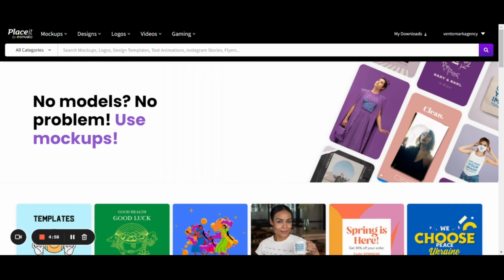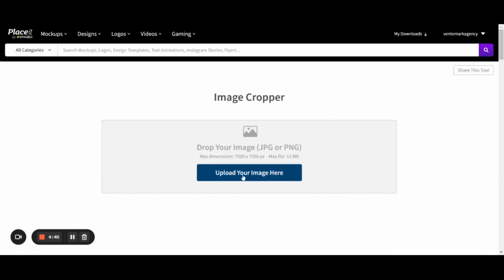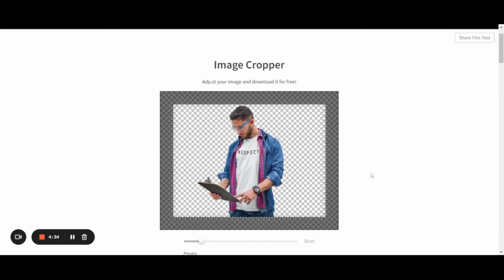There is one other feature of Placeit which is not a default feature, but you can use Placeit for it, and we use it very often. It's very useful. I'll just show you right here. If you go to my downloads, you can use Placeit's image cropper to improve the quality and change the dimensions of your designs. For example, if I have a design, I just click on crop and resize over here. Say I have a design which is not the correct dimensions. The recommended dimensions for a t-shirt design are 4500 by 5400 pixels.